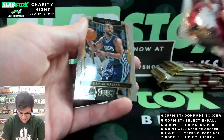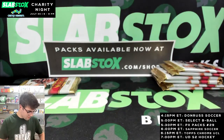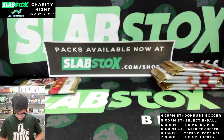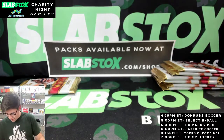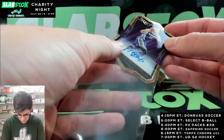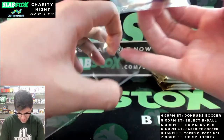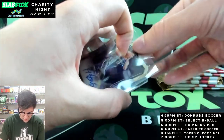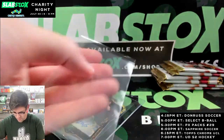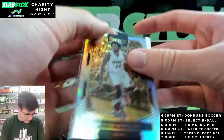Well, let's really hope that the prisms and the rest of the packs make up for it, because the hits were not very desirable. But as I said, it can be more than just the hits. Already gotten a good amount of the good rookies. Nothing too crazy out of Sapphire, actually. It's probably one of the tougher boxes we've opened. No really good rookies at all. Color wasn't that great. We had Messi and Pulisic and Neymar, and that was actually about it.